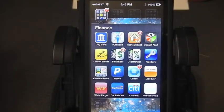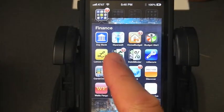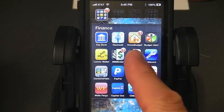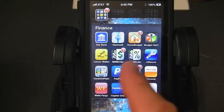These are all the financial apps. I don't want to open up any of these. Got too much personal information in them. But as you can see, I have pretty much Daybank, iXpenseit, which I use the most. Home Budget to keep track of expenses. Budget Alert, my wife and I use that. It's a very good sync.